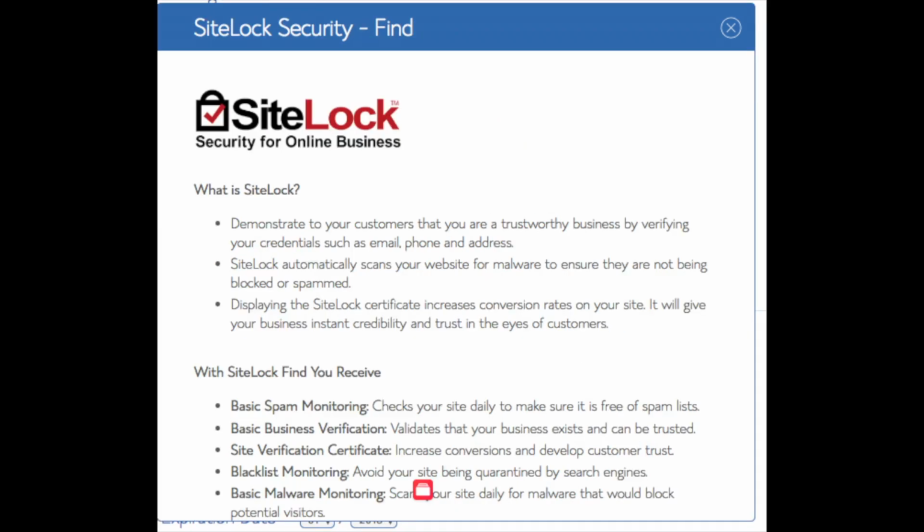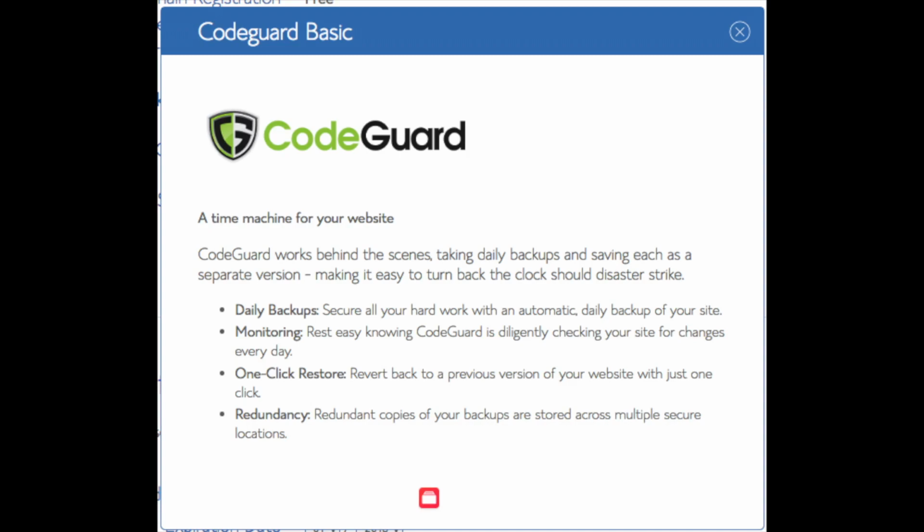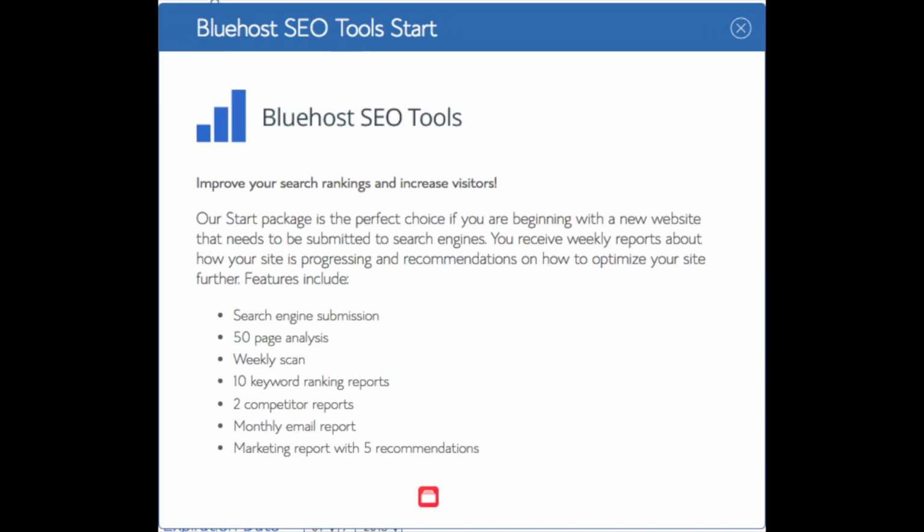SiteLock Security Find is security for your WordPress website and protects it from hackers. I'd unselect this as there are really good free alternatives. You'll see CodeGuard. CodeGuard creates daily backups and allows you to restore your site with a click of a button in case something happens. There are free alternatives that work just the same. SEO Tools Start you can keep on selected.